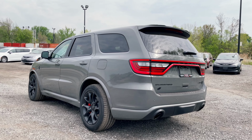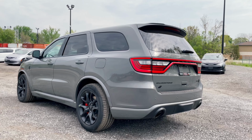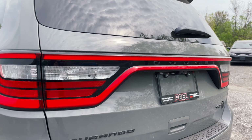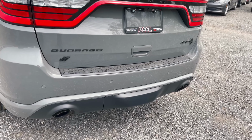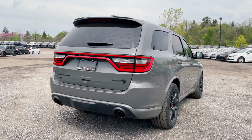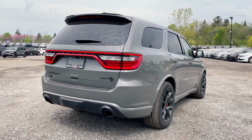Coming to the rear of the Durango, you can see up top you've kind of got a spoiler with the built-in brake light, which looks nice. And of course you can't forget about the massive tail light at the back with Dodge in the middle, which is fully blacked out as well. And coming to the bottom, you've got the Durango and SRT Hellcat in black, and then bottom of course you've got the dual exhaust. Looks beautiful. And in between the dual exhaust at the rear, you do get a cover that covers your hitch at the back with that plastic piece.